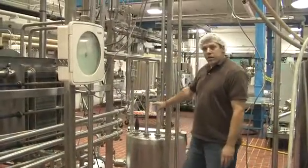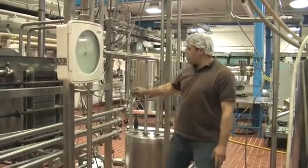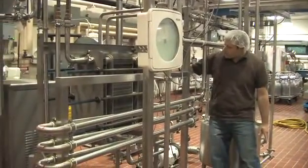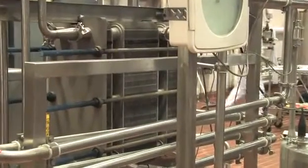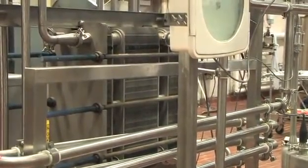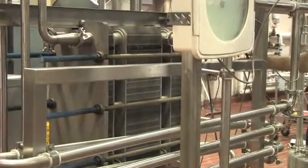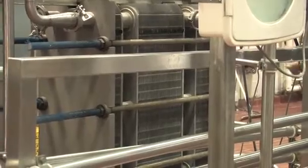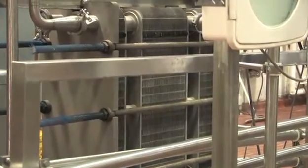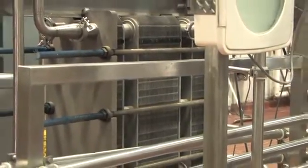From the balance tank, the cold raw cider is pumped into the plate heat exchanger. The first section it enters is the regeneration section. We're using hot pasteurized cider to pre-warm the cold raw cider, and this plate heat exchanger is about 93% efficient in terms of heat transfer. From the regeneration section, we're coming out to our timing pump.